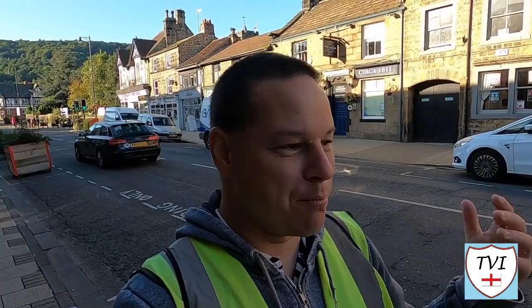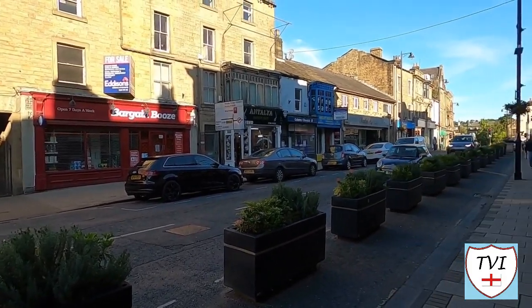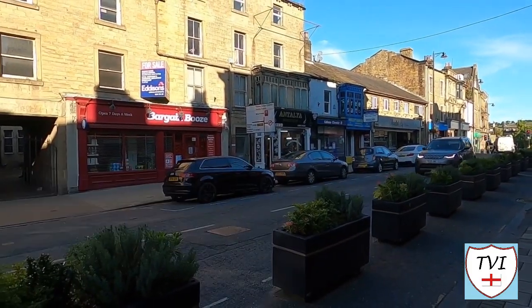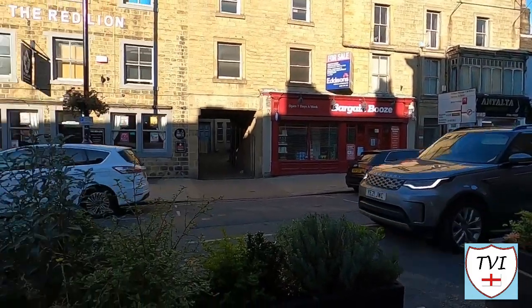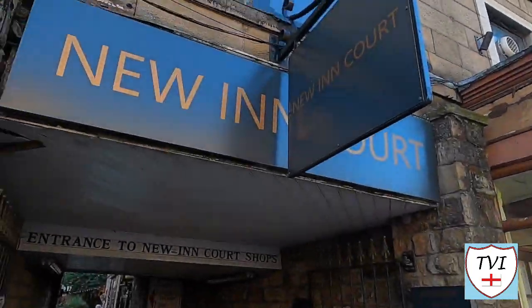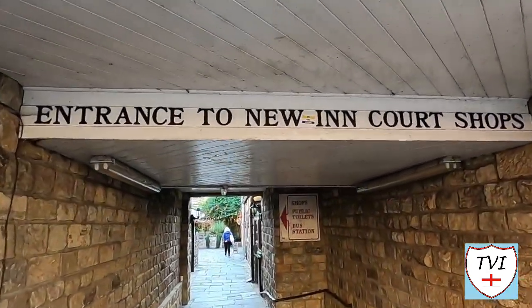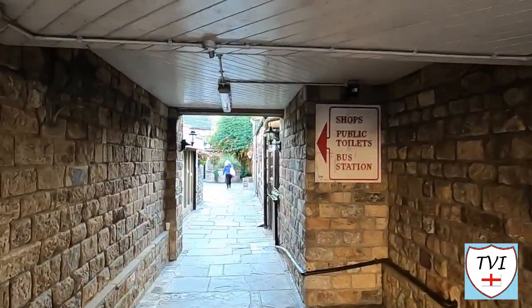So it's a town, and I have no chance obviously of catching every single shop and business and pub and everything else that this place has got, but you know, I can give you a good flavour of what's here. So this is Kirkgate, one of the streets here, and we're about to go into New Inn Court, where there's a little shopping arcade. Nicky's already gone miles ahead of me. Here we are, entrance to the New Inn Court shop. So let's see what we've got down here.